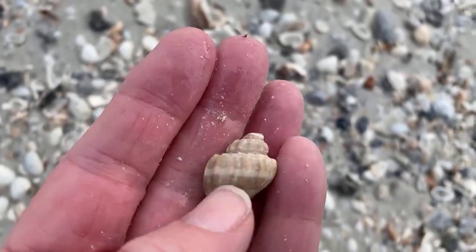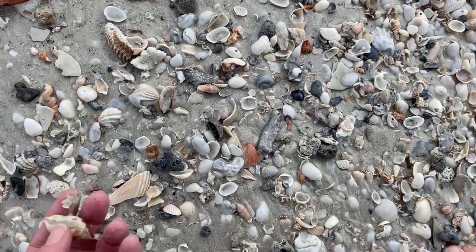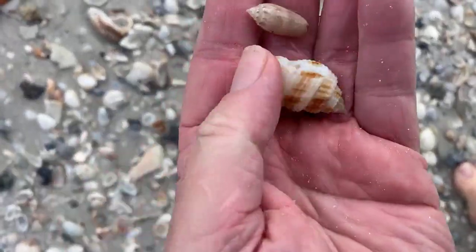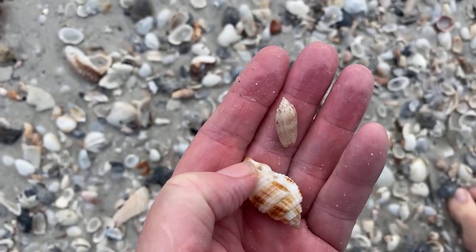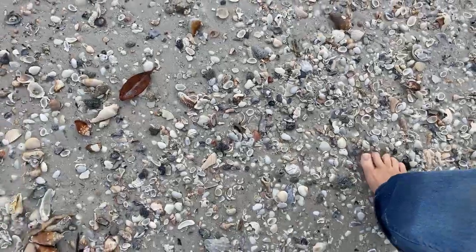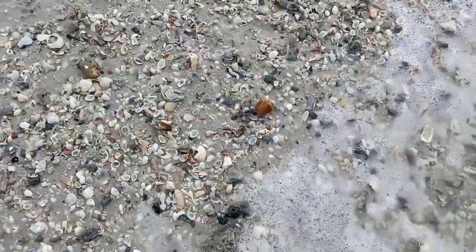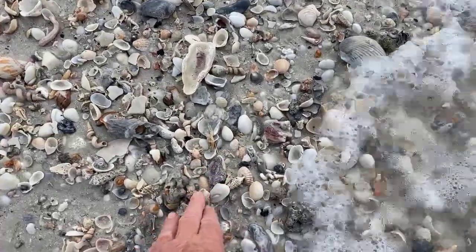What's left of a crown conch. A couple little baby olive shells down here. Couple little baby olives. Look at that little olive shell. Isn't that cute? That's a little one. That is a baby. Just stopping and staring at the ground for a minute. That's the kind of stuff you find.